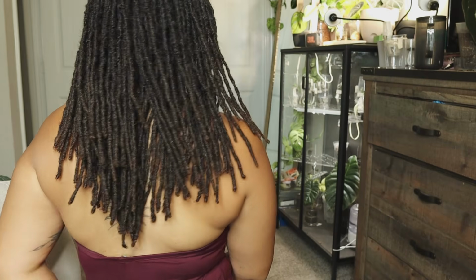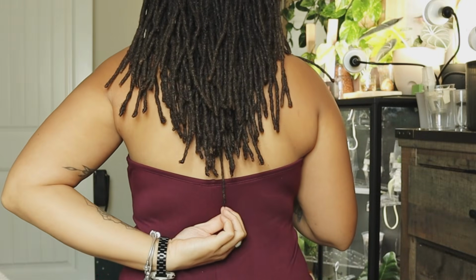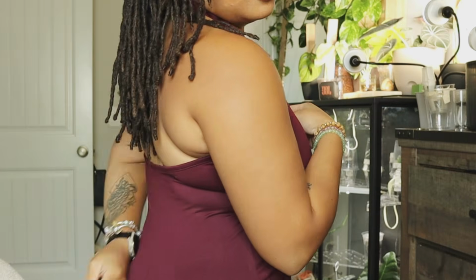So this is what my Locs look like. They have grown, y'all. I've been waiting for this day. I honestly still kind of feel like my Locs are short because I want them to be longer, but they are kind of mid-back length now. Let me show y'all the back. So yeah, they're getting long.